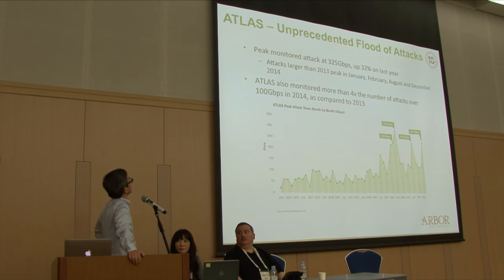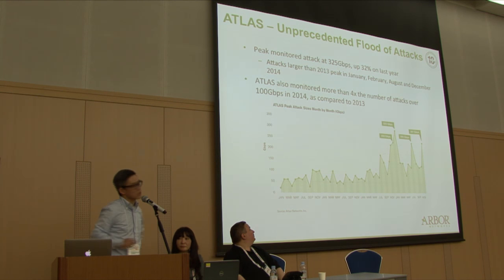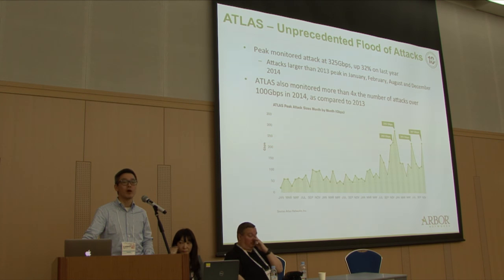Again, this is just another graph that shows probably the last 5 years of the peak attack size we have seen. One thing to point out is that the largest one is like 400, 300. That doesn't happen very often. However, the number of attacks with about 100 gig actually increased. So people are getting more firepower. The attacker is getting more firepower in their hands.